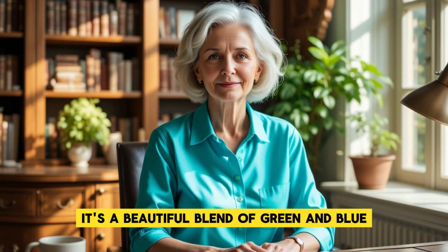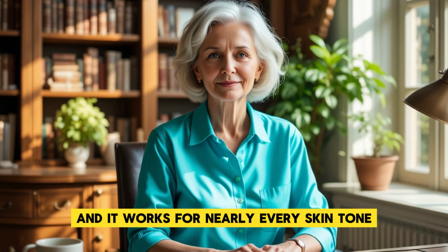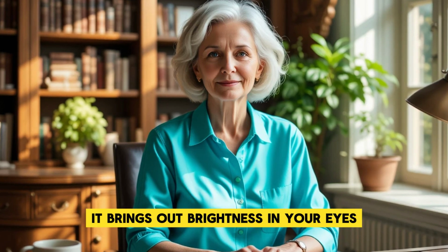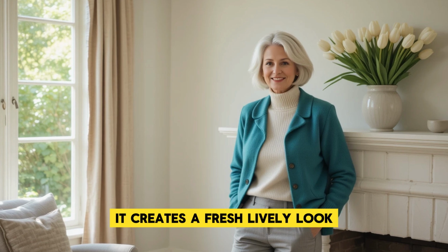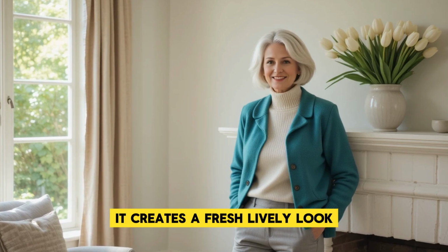Teal is a great place to start. It's a beautiful blend of green and blue, and it works for nearly every skin tone. It brings out brightness in your eyes, and when paired with silver hair, it creates a fresh, lively look.